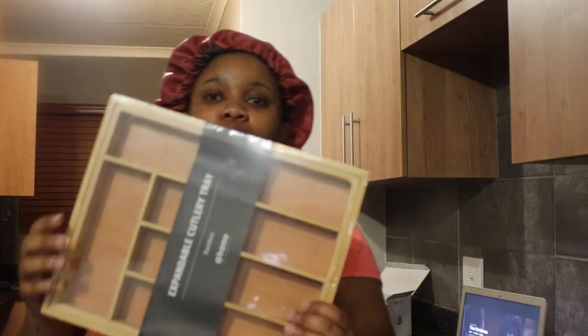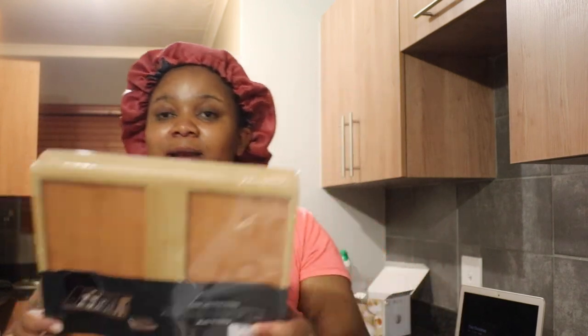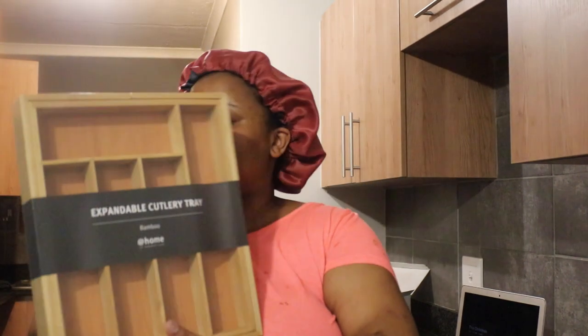Then at At Home, I got this bamboo cutlery tray. It's expandable, so it moves. So whenever I move to a place with bigger drawers, I'm definitely gonna be utilizing this, and that's why I got it at At Home, because At Home is quality, and even though it's a bit pricey, it's quality stuff, so they last. So I'm pretty sure that this is gonna last for quite a while. And that's about it from At Home. That was 400 Rand, guys.